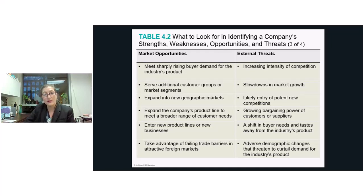Moving on to opportunities and threats. This slide gives us some nice clues on what to look for. Opportunities: rising buyer demand, serving additional consumer or market segments, market expansion strategy into new geography, a product development strategy where you're expanding the product line, entering new product lines or new businesses, so diversification, and maybe taking advantage of falling trade barriers in attractive foreign markets. Sounds enticing.